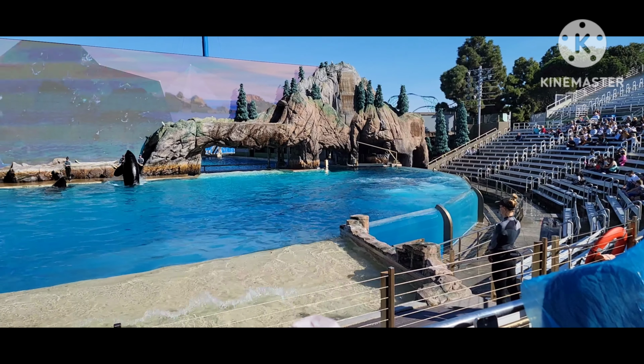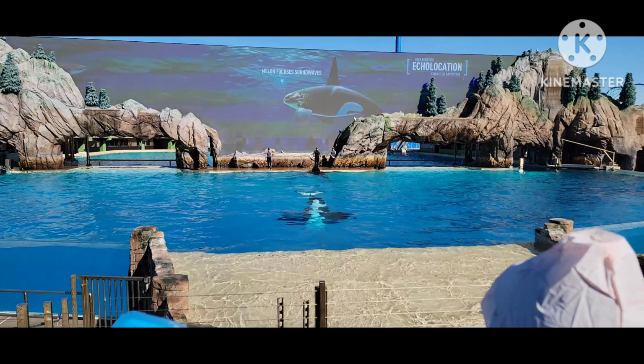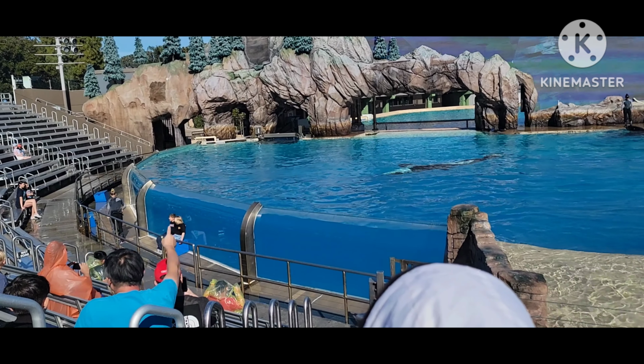Killer whales are highly social animals with a well-defined social structure, and they use echolocation for navigation.